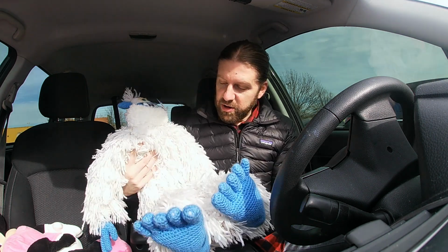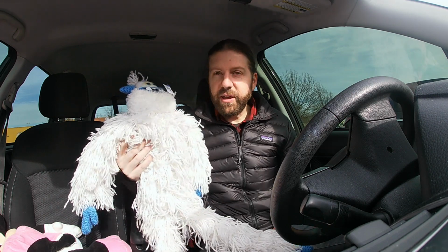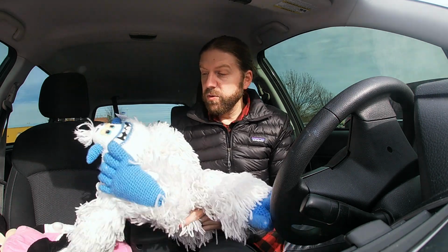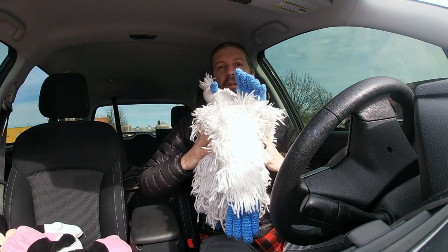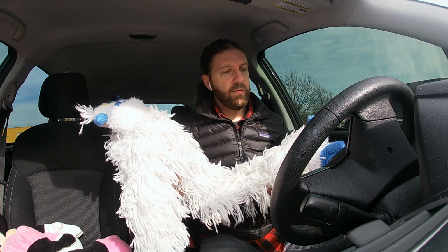I'll get this listed pretty quickly since we're in the middle of winter, and clean it up a little bit, but you know, I can fold this up just like so, put it in a box. It's lightweight because it's really just yarn and stuffing. And I think I can get $30 to $40 for this.